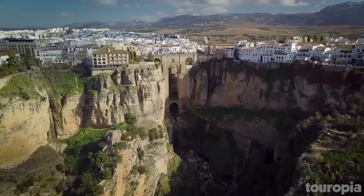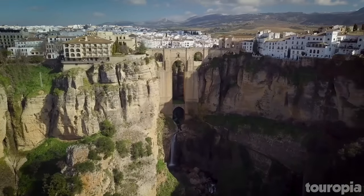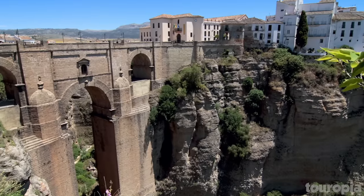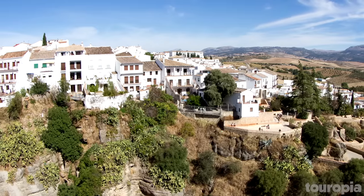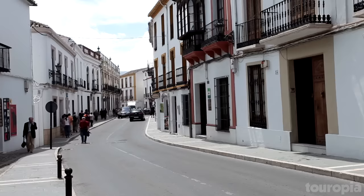The city's architecture received its influence from the Romans and Moors, who once ruled the area. The bridges spanning the gorge and the river are a big part of the town. While there are three distinct bridges, the most interesting is the Puente Nuevo, or New Bridge, which is made from stone and even features a small museum.